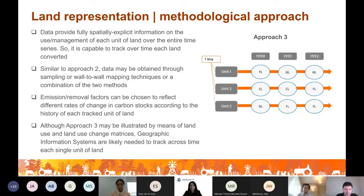And although we can represent this information in land use matrix mode, there might be the need, most likely, to use more advanced software in order to be able to manage our information, because with approach three, we would manage a lot of information.